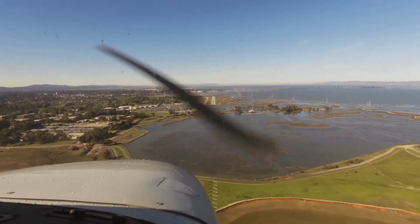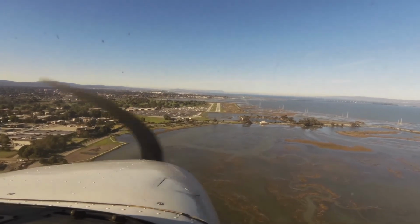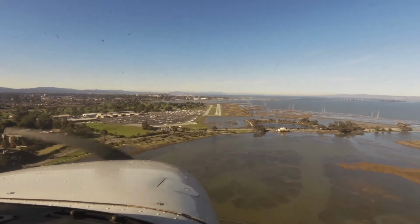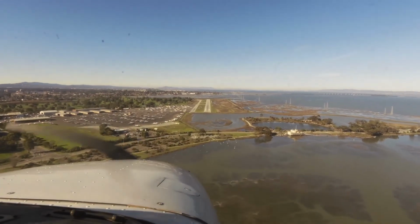Contact Moffett Tower, 119.55, so long. 119.55, Delta Charlie. 25 Mike, traffic 1 o'clock and about a mile and a half southeastbound, a Cessna 2600 indicated. We got traffic outside Mike. 53 Mike, roger, frequency change approved. See it. Alright, 53 Mike. Big flock of birds.